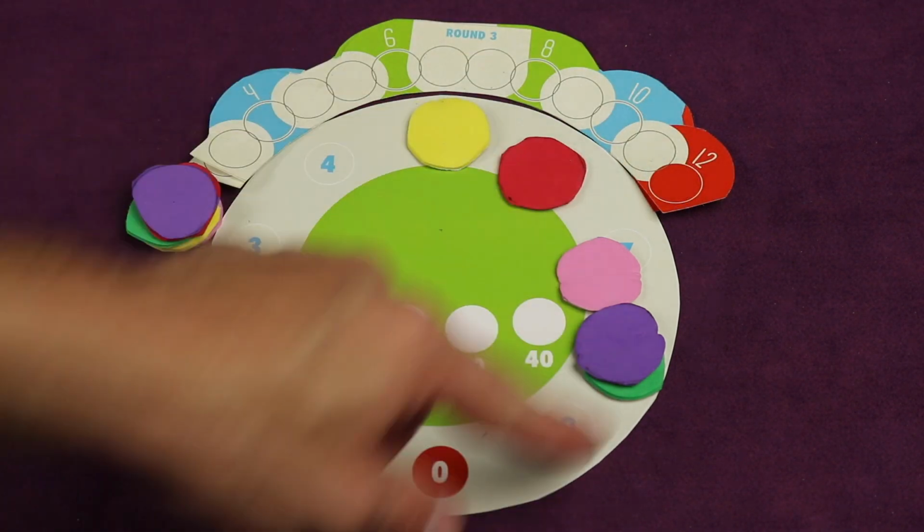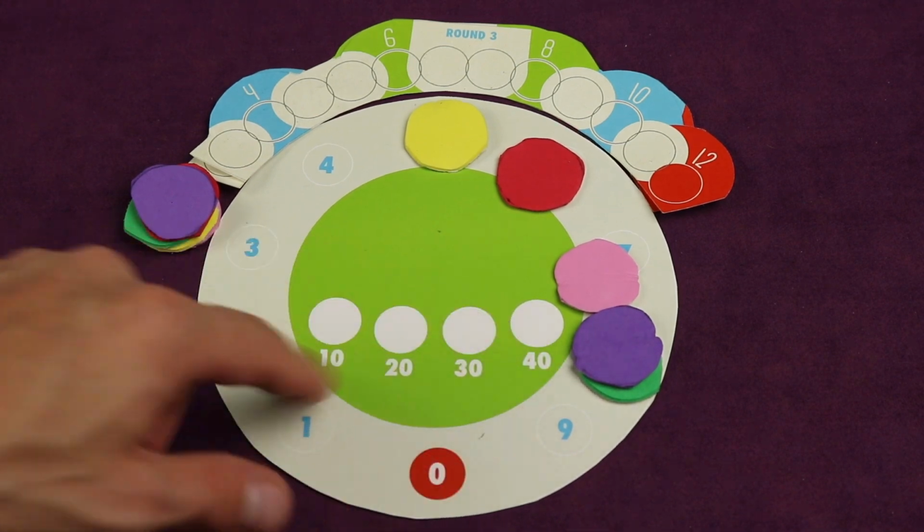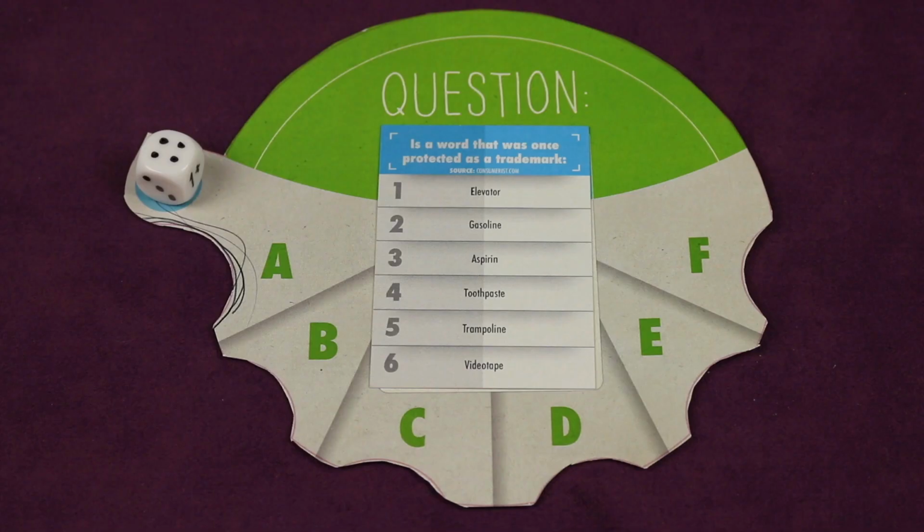And as you pass this 0 spot, you'll be putting markers here to see how many points you have. So let's let you play along. The question is: a word that was once protected as a trademark? Elevator, gasoline, aspirin, toothpaste, trampoline, videotape.